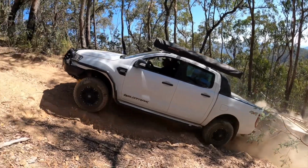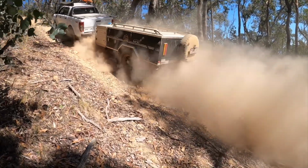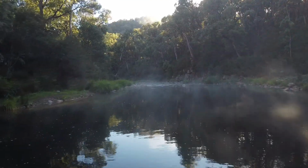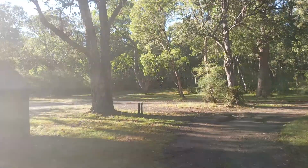It's not good for your car's transmission, your drivetrain. You have to work it pretty hard to get up some of those hills. It's another free campground. The main attraction would be the four-wheel drive tracks on the way in. But as well as that, you might be able to try your luck with some fishing in the freshwater creek as well. There are no facilities in this spot whatsoever.